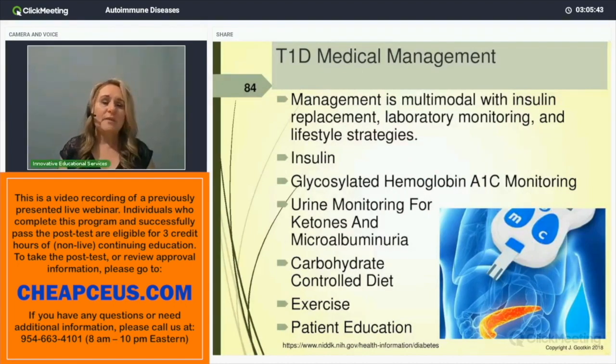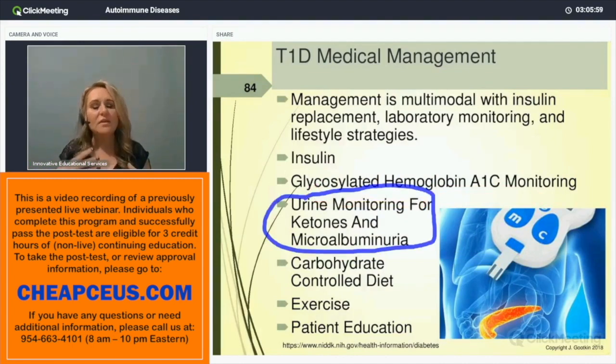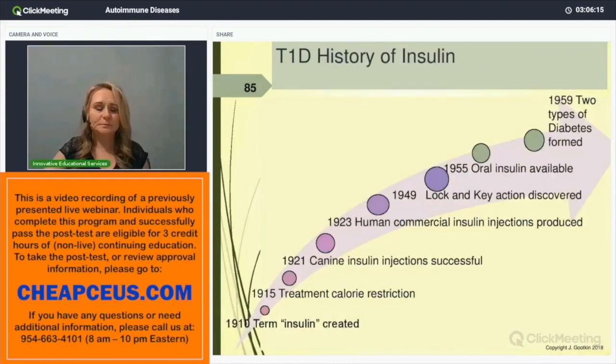When we look at diabetes management, type 1 diabetes specifically, medical management, the patient is going to need to utilize insulin supplementation, and then they're also going to have urine monitoring for proteins and ketones in the urine that may be an indicator that their sugars are not well managed. The concern with this is that the kidney then is stressed, filtering out all those byproducts of the processes. So it can lead to kidney disease.